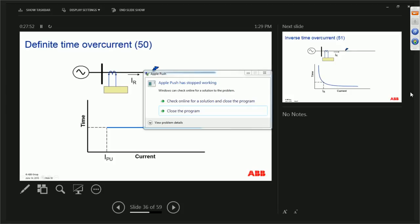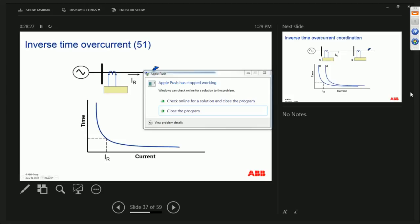No matter what the current is over 5 amps, the relay responds in exactly the same time frame. So there's no change in the operating time of the relay once the current exceeds the 5 amp limit, or whatever we set the relay for. That's why you see its time is a straight line here. It doesn't change at all. This could be instantaneous, or it could be a set time delay, but it's a definite time. That's as opposed to an inverse time overcurrent relay that has this sort of characteristic to it.